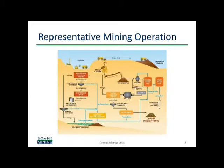So first, a representative mining operation. In the top left, rock is dug out of a pit, and then the good stuff, the product, has to be separated from the bad stuff, the waste rock and clay. Typically, that material is crushed into small pieces, water is added to become a slurry, the product is separated from the waste, and then the waste material is stored in what is called a tailings pond. It's a bit of a misnomer because these are giant lakes, as you'll see.